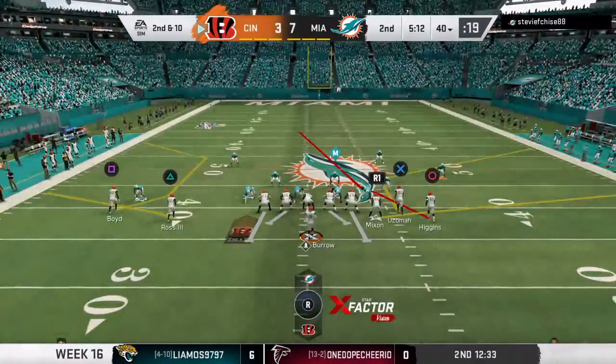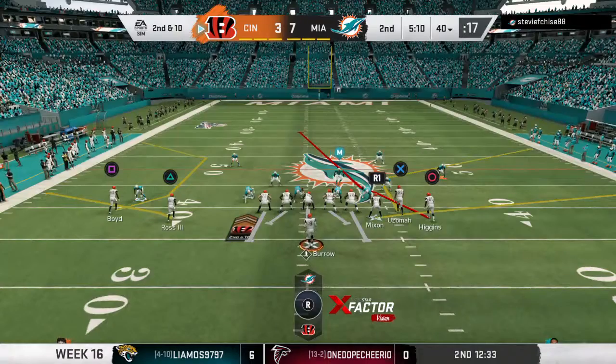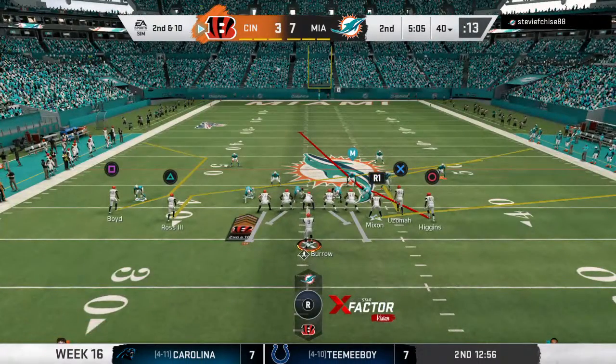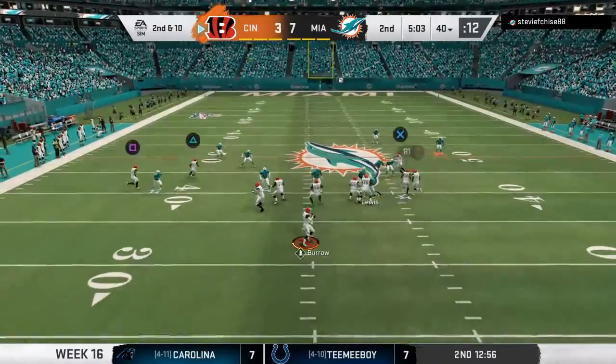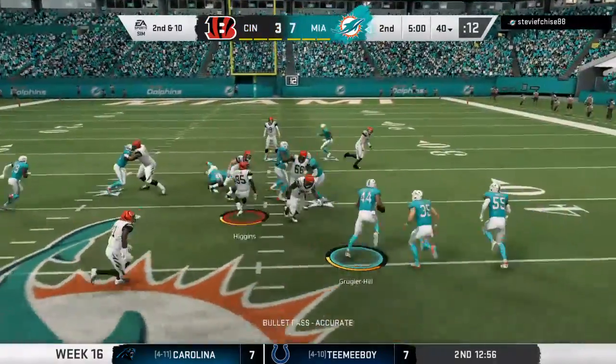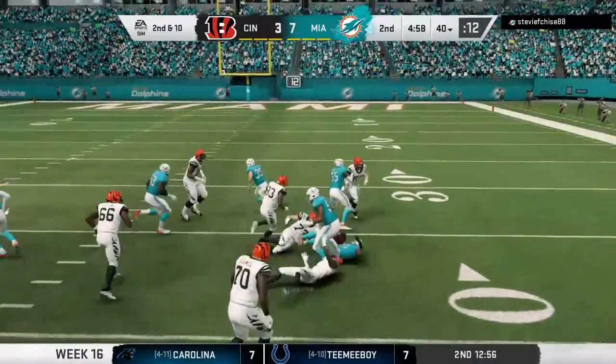Officially nothing on that last run. They'll try again, second and 10. They'll look to throw here. He rifles one that's intercepted. Picked off at the 45.